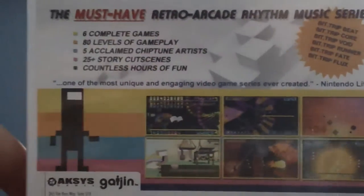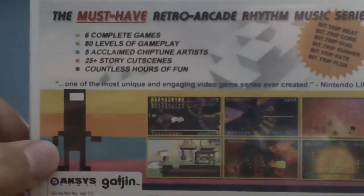And the official mascot of the series, Captain Video, I think. Is that right? Please don't tell me I messed that up, because then I have to start over.